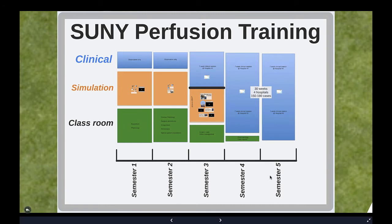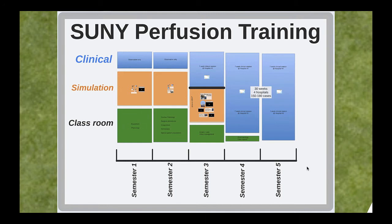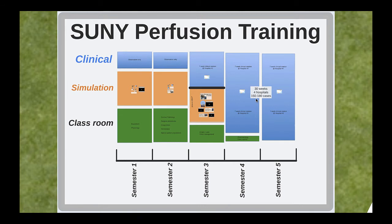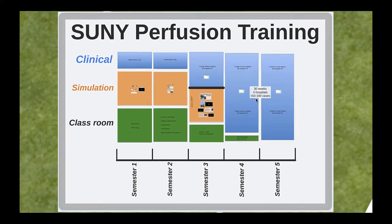At the end of these 5 semesters, you have completed nearly 90 credits of coursework, 150 to 180 clinical cases, more than 1,300 hours of clinical experience, and are eligible to sit for the American Board of Cardiovascular Perfusion's Clinical Perfusion Certification exam.